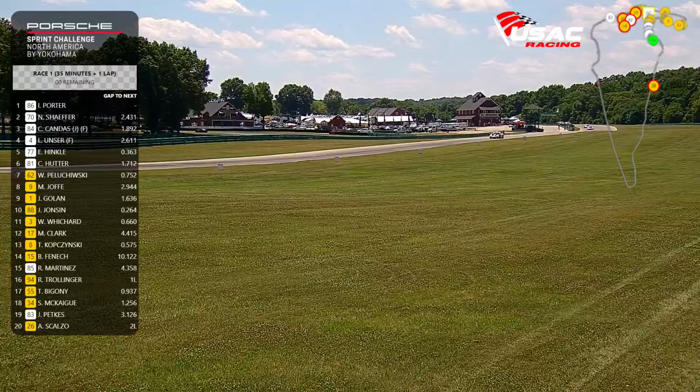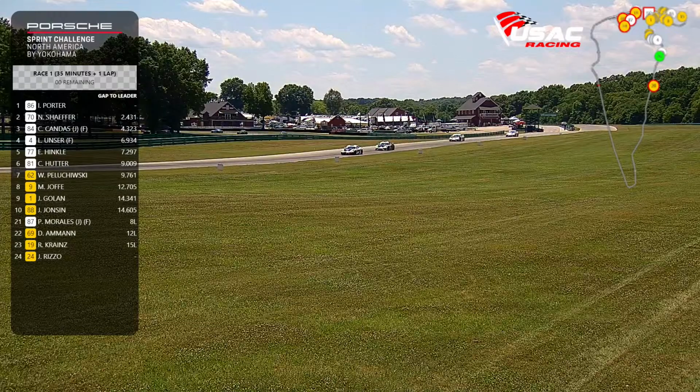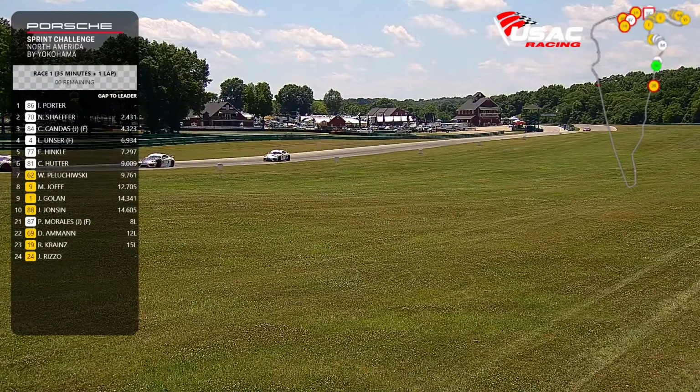Now, how far up did Clark get? He did get around Kopczynski, but he'll have to settle for 6th in class. Tough for a guy who's not been off the podium in quite some time.